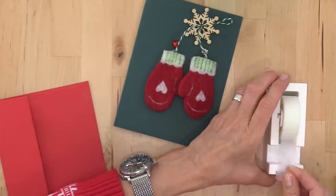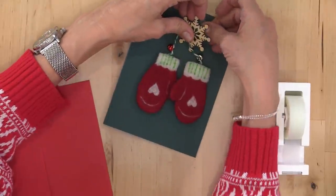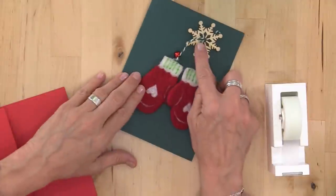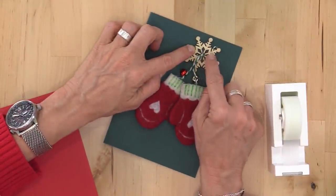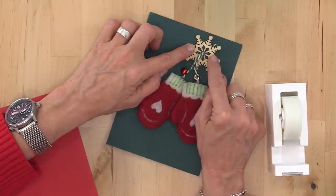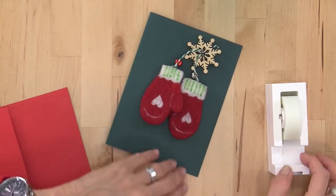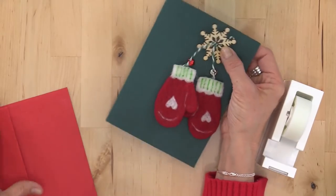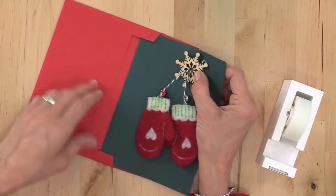And then you can just tape the string to the front of the card, and you don't have to attach it permanently. It will just be a way that'll allow you to gift it. And then you can put a little drop of glue or double sticky tape on the back of this. And this actually still fits in the greeting card envelope, because they're so thin.